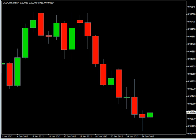We also, at 9:55 a.m. Eastern, have the University of Michigan's confidence report for January. They're showing a hold at 74.0% or 0, which would be definitely good news for the U.S. dollar.